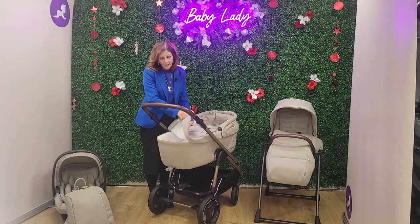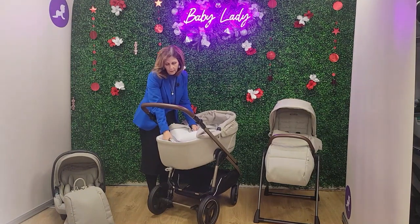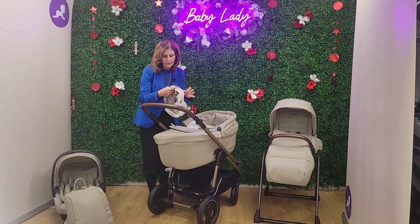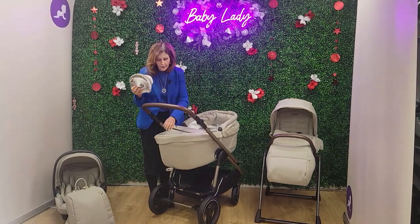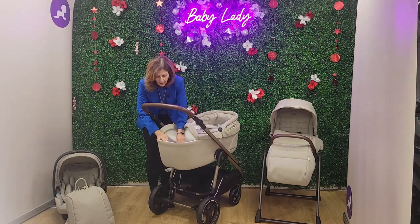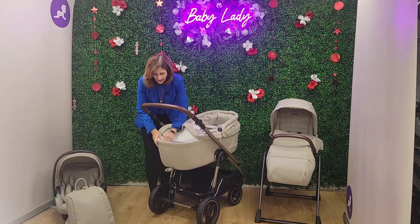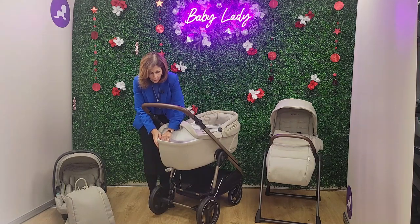So the other end of our carry cot, we've got a handy little zip pocket here. And inside our zip pocket, you'll find an insect cover. Really handy if you're maybe going to pop your baby in the garden. All the fabrics are SPF 50 protected, so they're really, really cozy. If you didn't want to keep your insect net in there, you could keep some tissues or a dummy. It's just a really handy little pocket.